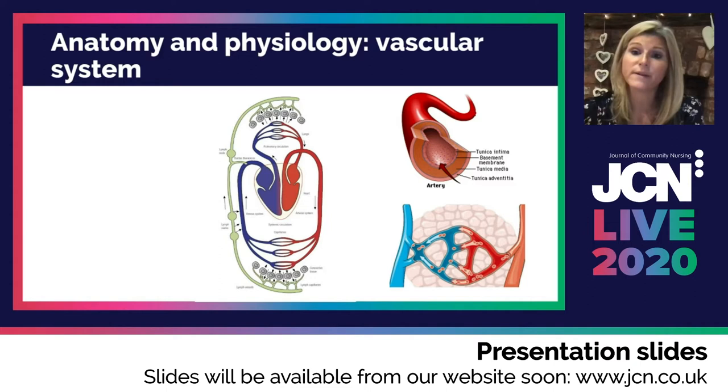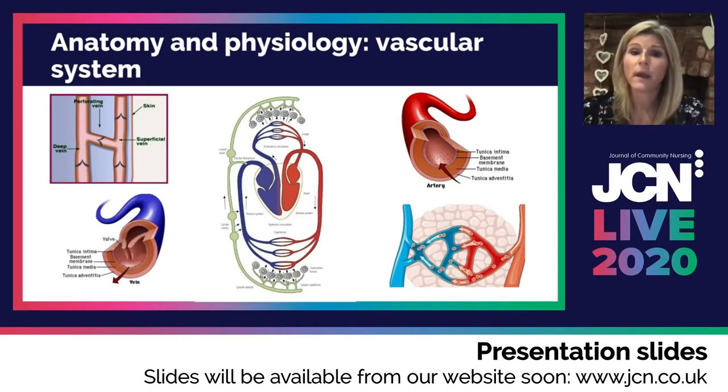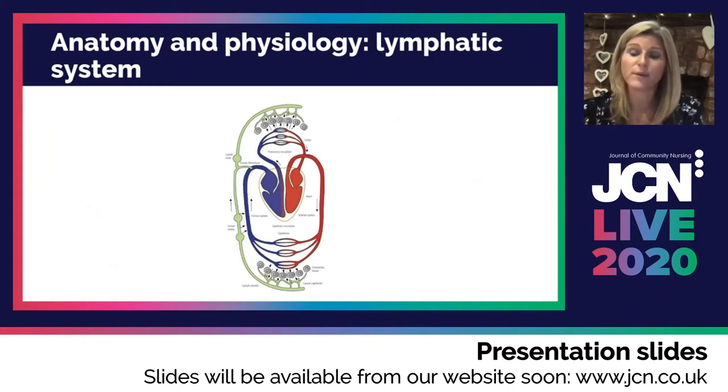And then there is a process of return of deoxygenated blood by the tiny venules and then into the larger veins. It's a one-way system with valves to control backflow. The lymphatic system is a blind-ended system. So there are finger-like projections that are directly under the surface of the skin.